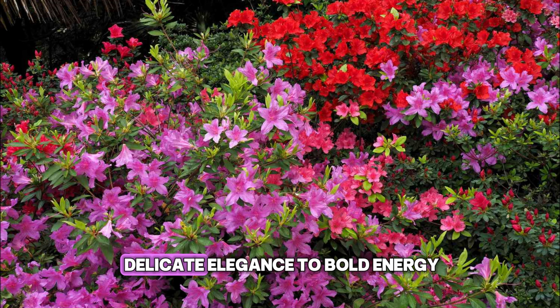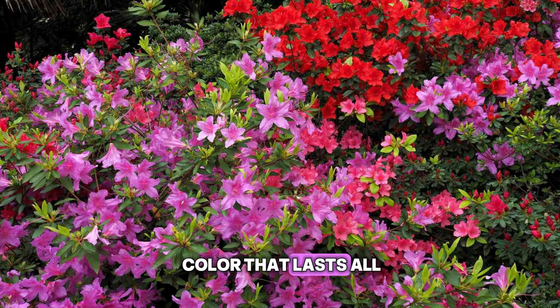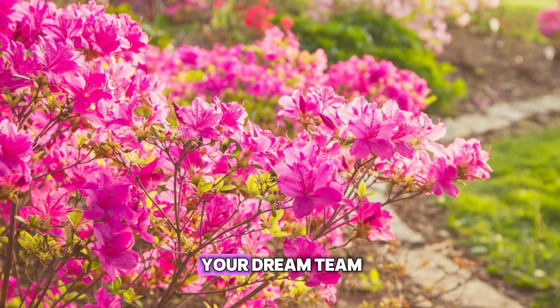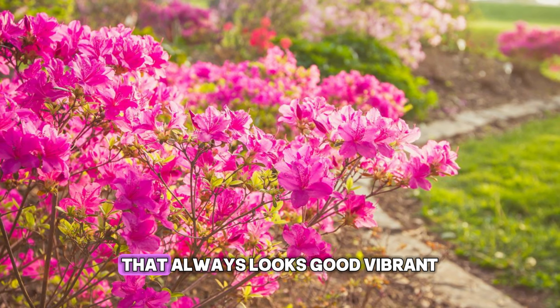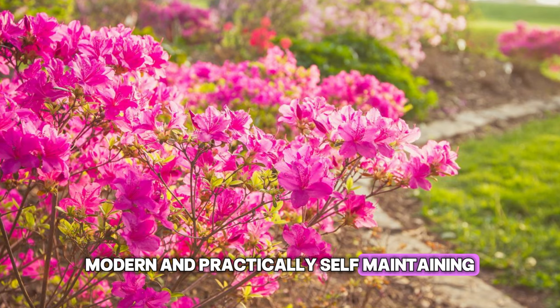Now let's move from delicate elegance to bold energy. Because if you want color that lasts all season with almost no effort, Spirea and barberry are your dream team. This combo is the landscaping equivalent of a stylish outfit that always looks good. Vibrant, modern, and practically self-maintaining.